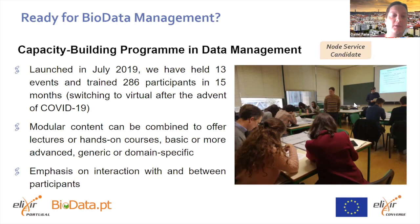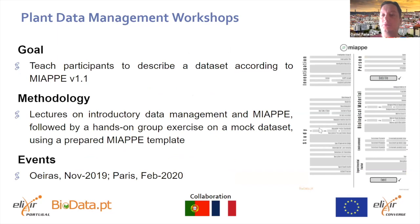So we tried to transpose this same dynamic to the plants use case. Later last year, we hosted the first MyAPI hands-on workshop where we gave people a pre-prepared data set and a sheet to fill in by hand in groups. The methodology really worked. I felt people were very engaged in this, so we repeated it early this year in February, just before the COVID crisis started. It was actually my last travel to Paris to do this with Cyril.